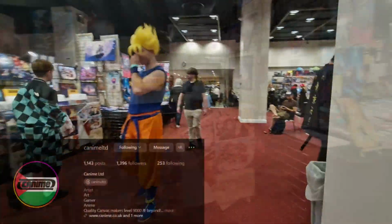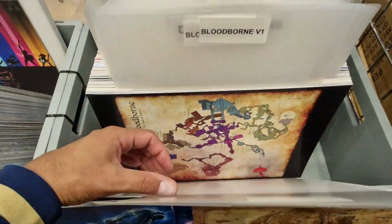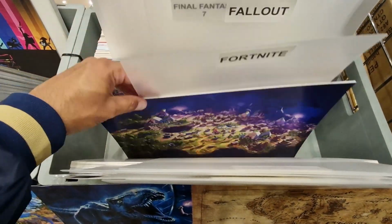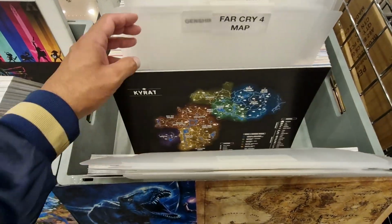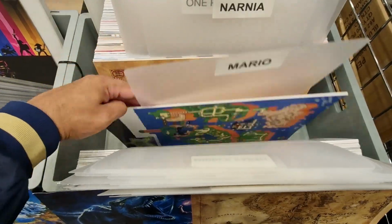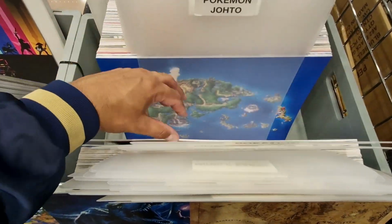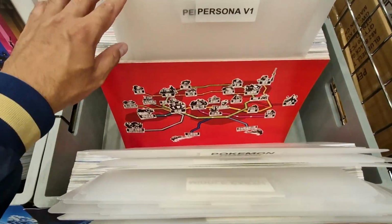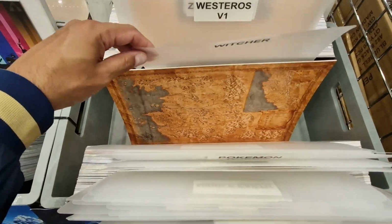Here we have a stall that I've covered before called Kaname, and they do some really nice artwork prints, so I had to check them out again. These are the maps from different series, and I have to say, these are really nice. As a fan of all the different maps from series, I really like these. I think the Pokemon ones would look really good as a nice multi-picture set in your room. So these are definitely worth checking out.